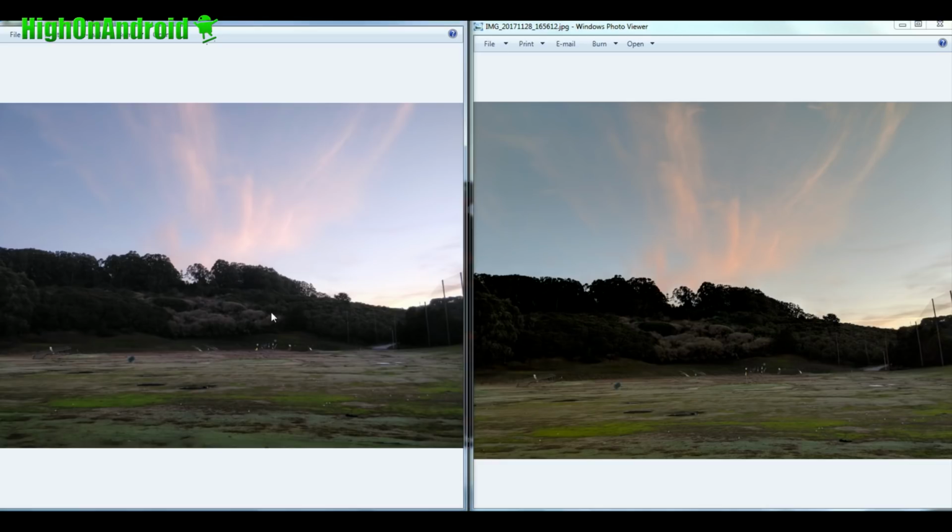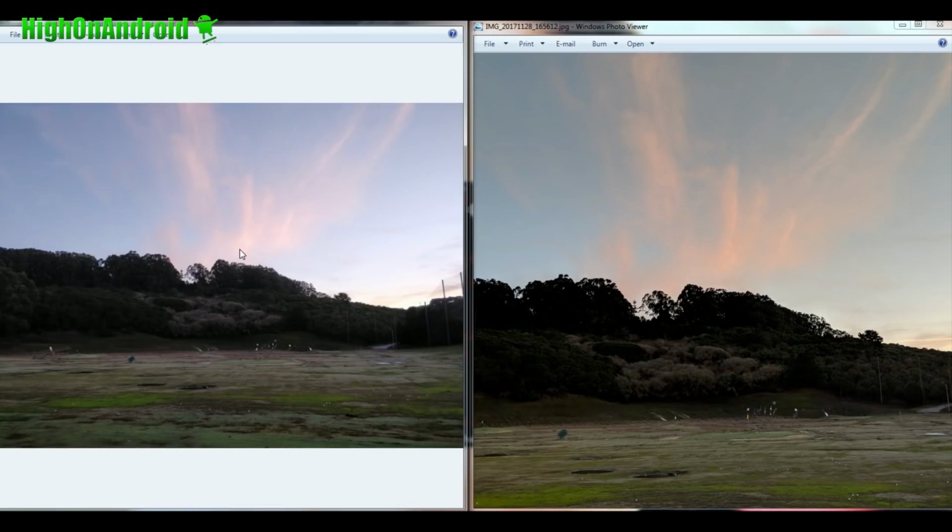Okay, here's another photo. Now, one thing I've noticed is that, like in this photo, the colors are actually more accurate on the 5T. The Pixel 2 has a tendency to make everything a little bit warmer. This is another example, but the correct colors should be this one here.